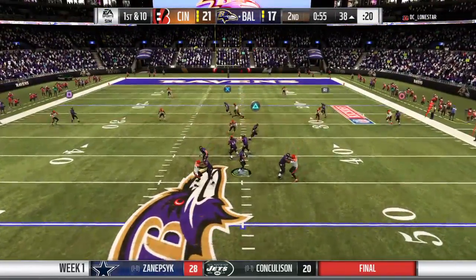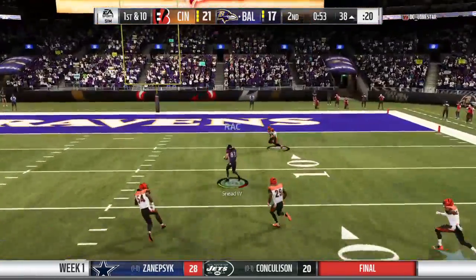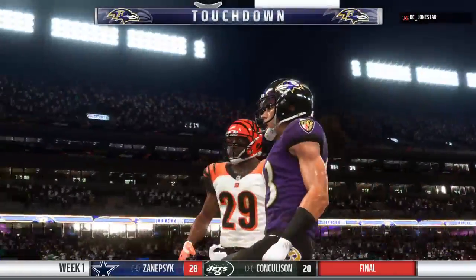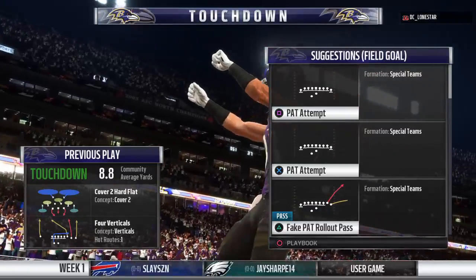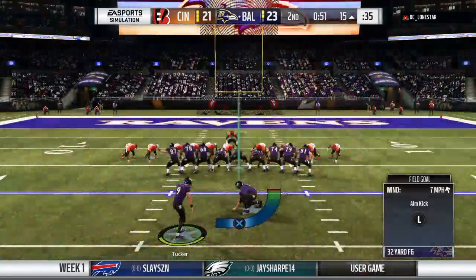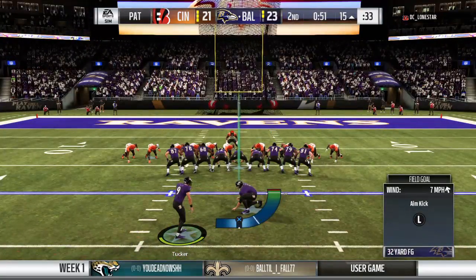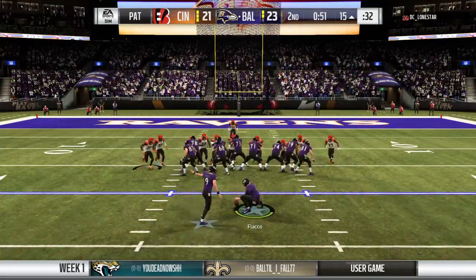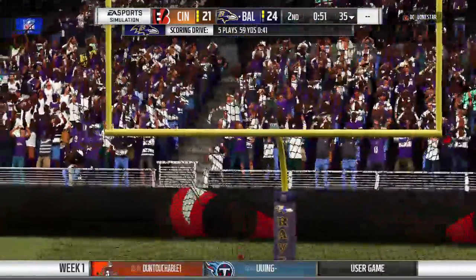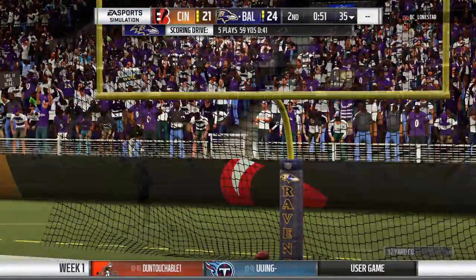Throwing now, Jackson on first down. Wide open receiver, complete. And all the way in for a Ravens touchdown. Willie Snead. And the Ravens are in for 6. Tucker with the extra point, that gives them a 3-point lead.